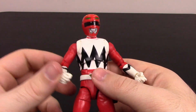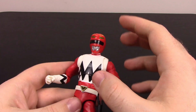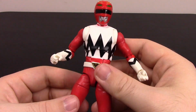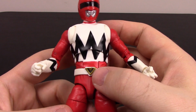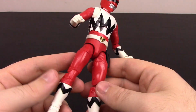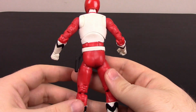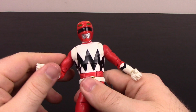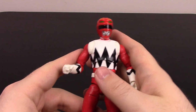So like I said, it's a basic design, but I like it overall. It separates the colors out and keeps it looking a little bit different. It's got a belt with the logo, I assume a Lost Galaxy style logo, a holster for his weapon, and again the gloves and the boots that are white with the black zigzag. Like I said, pretty decent overall. Again, not the most dynamic looking figure, but it looks pretty good overall.